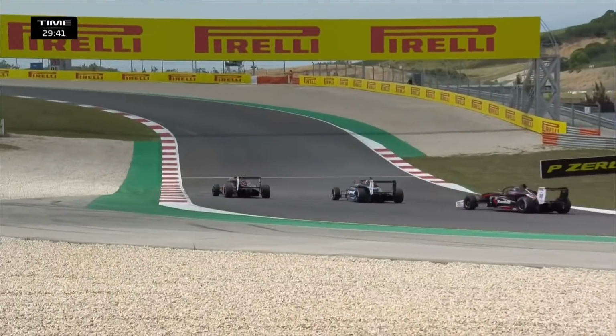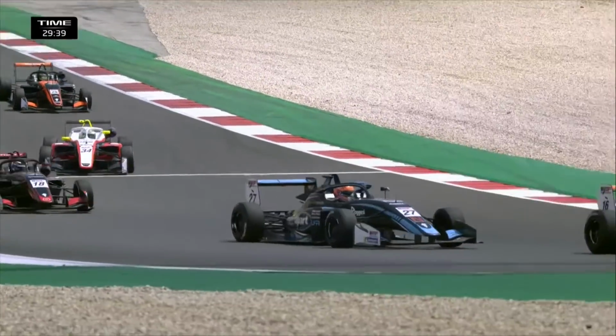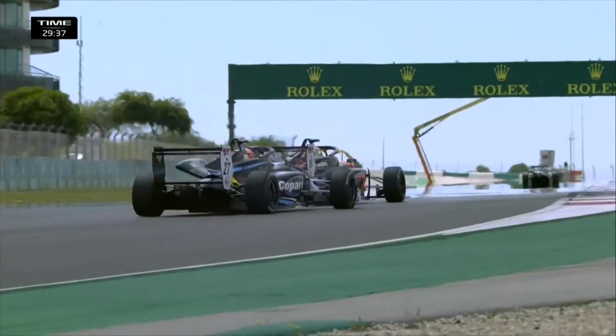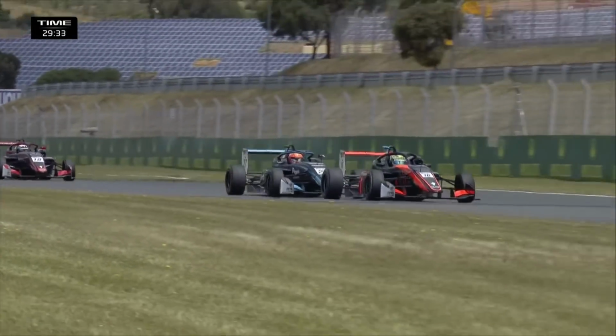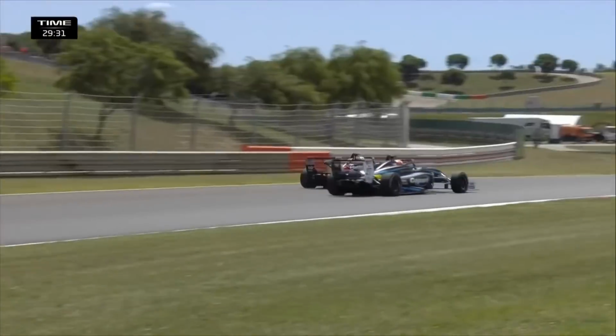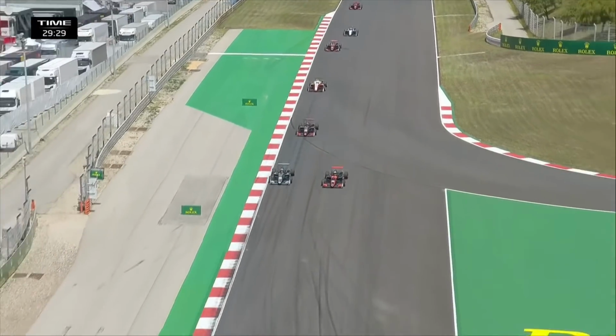I just wonder if the stewards are going to start to think about pinging him, because you could argue that by keeping his foot in there, he gained a little bit of an advantage. And as they battle with each other, Nazim Azman is in a position to challenge, as again Esner covers the inside line into the hairpin.